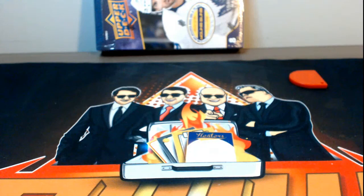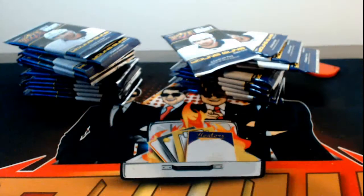Good night. All right, here we go. Last box of the break. Good luck, everyone. See if we can't get a Kaprizov in this last box. Or maybe a Nils Höglander. Or maybe any of the other guys.